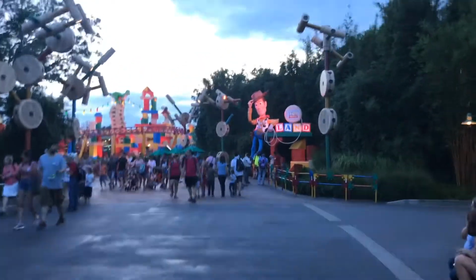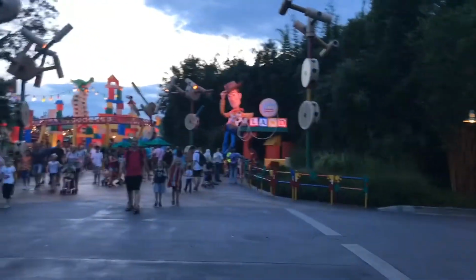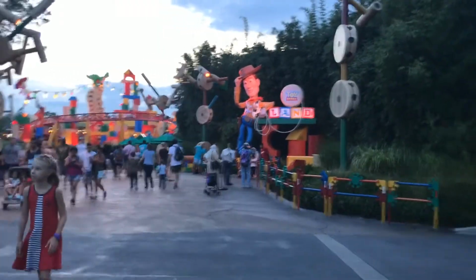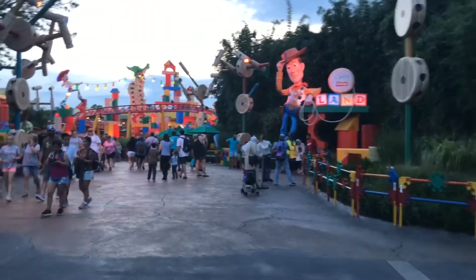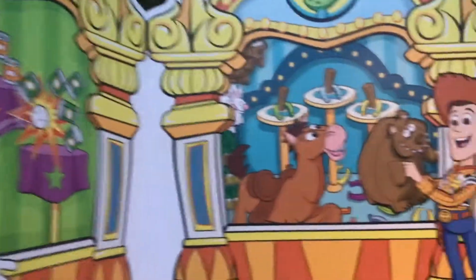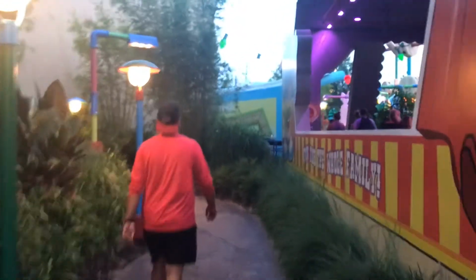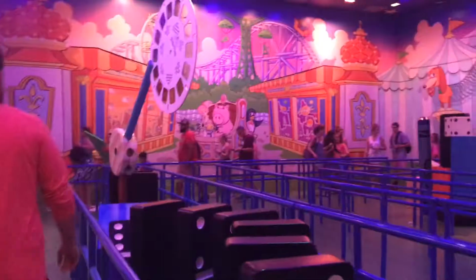Alright, headed into Toy Story Land to do our last Fast Pass of Toy Story Mania. Headed into Toy Story Mania. Are you excited? Are you gonna beat me? Of course. You.